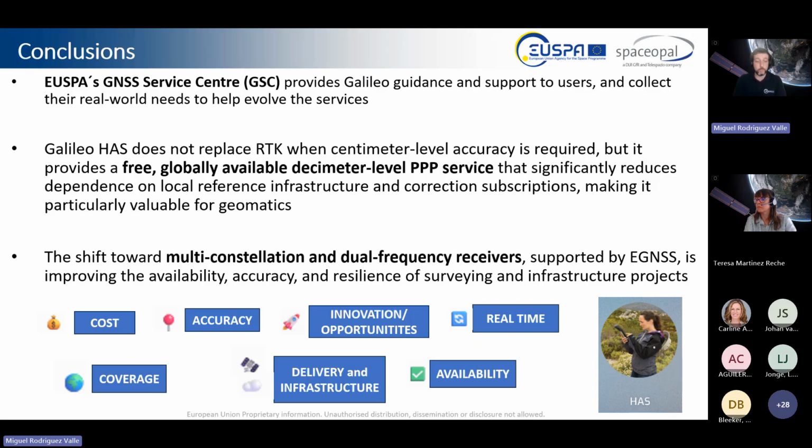More broadly, the shift towards multi-constellation and dual frequency receivers supported by EGNSS is improving the availability, accuracy, and resilience of surveying and infrastructure projects. So this slide also highlights specific dimensions: cost, coverage, accuracy, delivery, infrastructure availability, real-time and innovation, which reflects the full picture of what HAS brings to professional users, in your case, geo-information users.